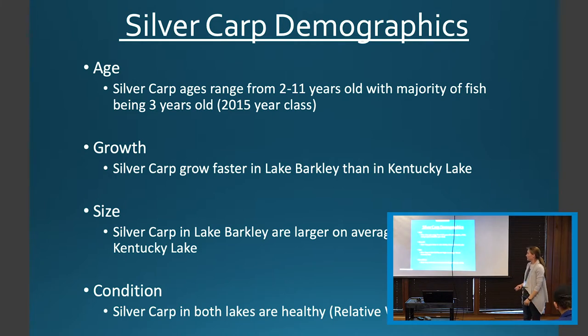For growth, silver carp grow faster in Lake Barkley than they do in Kentucky Lake. This isn't totally unprecedented. Lake Barkley is a little more fertile system than Kentucky Lake. There's a lot more agriculture runoff in the Cumberland River. And we also see faster growth rates in species like largemouth bass. But there's another factor here. Over 80% of our commercial harvest of Asian carp occurs in Lake Barkley.